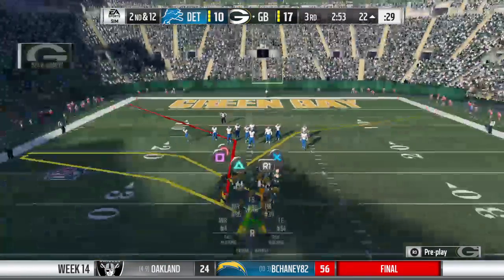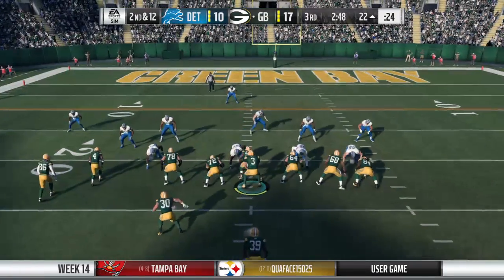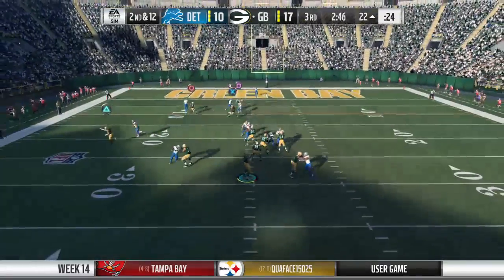It's real easy to say this running game needs to be better, but the reality is they've been given little time to actually find a place to run the football. It's almost like the defense is there on the handoff.